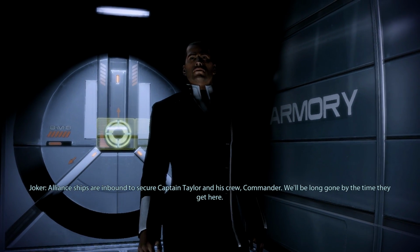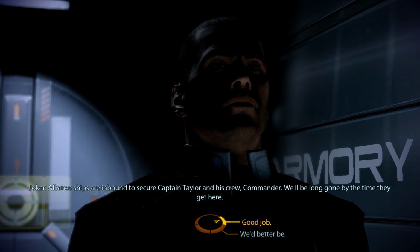Alliance ships are inbound to secure Captain Taylor and his crew, Commander. We'll be long gone by the time they get here.